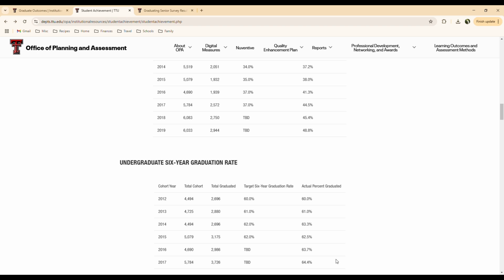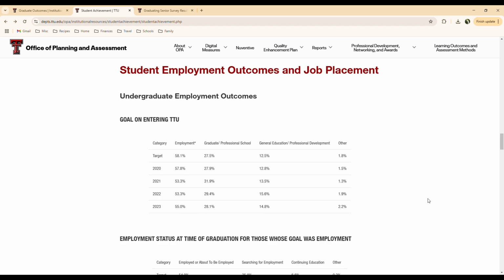But also, if you can, get this data for other schools because, again, like I said, you'll see that a lot of the small private schools will have much higher numbers here than the large public schools. Next section is student employment outcomes and job placement.